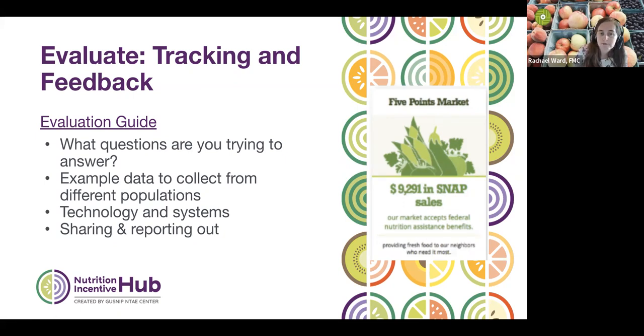So data collection for SNAP programs, really thinking about how to go about doing that. It can be as simple as pen and paper, or as complex as real-time apps like FM Tracks, or some of the other types of data collection applications. You can test out a few different systems to find something that works well for your customers and your vendors and your staff. But really, you want to find something that works well for folks and is sustainable.